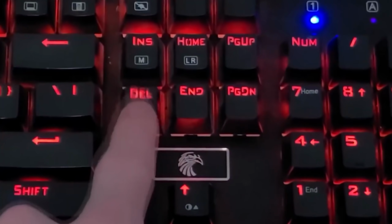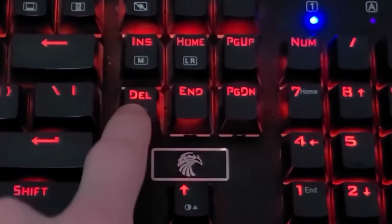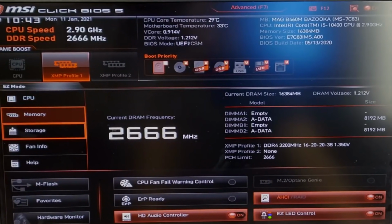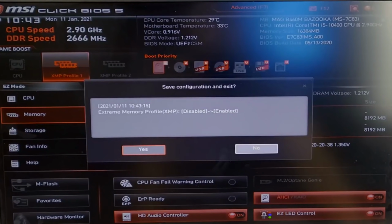With Windows successfully installed and set up, it's time to activate XMP, boot your PC, and spam the delete key to boot to BIOS. Click XMP Profile 1, which will allow your RAM to run at its maximum allowed speed. Then click the X at the top right and click Yes to save and exit.